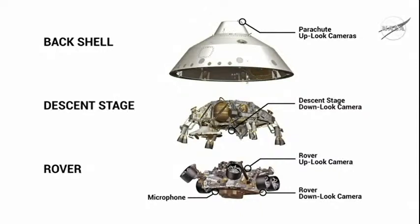Now, one of the cameras stopped operating coincident with the mortar fire when the parachute was deployed, and that's to be expected. It is a very high dynamic environment, but luckily the other two cameras continued to operate as expected and captured some amazing footage of the parachutes inflating in that Martian atmosphere. We put one camera on the bottom of the descent stage. That camera looked down on the rover as we lowered the rover on the bridles. The mobility system latched into position, and then the vehicle touched down onto the surface of Mars.